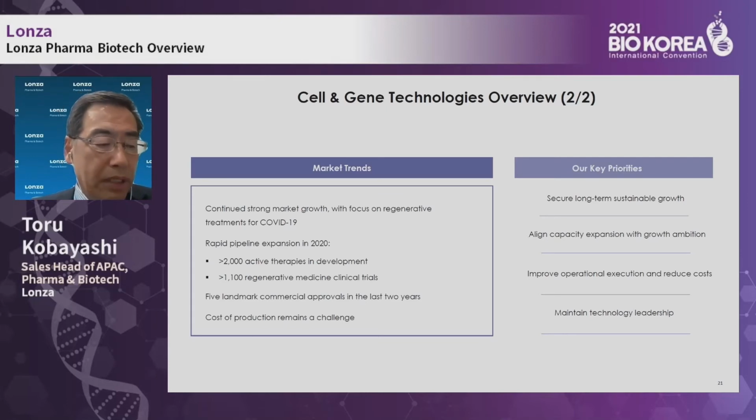We also see strong market growth in this area for regenerative treatment, and it was accelerated by COVID-19. In last year, 2020, we saw rapid expansion of the pipeline. More than 2,000 active therapies are under development, and more than 1,100 regenerative medicines are in clinical trials. Our target is to secure long-term sustainable growth, and we align our expansion plan with customer expectations. Next, please.